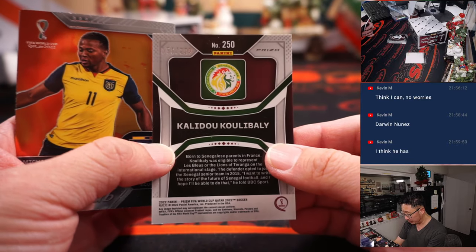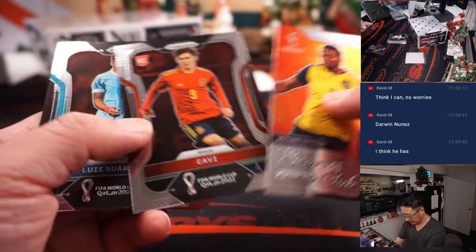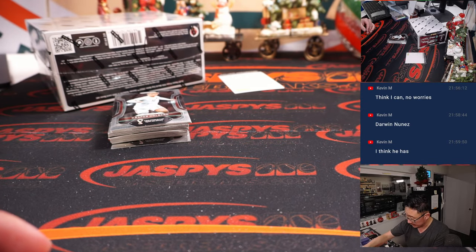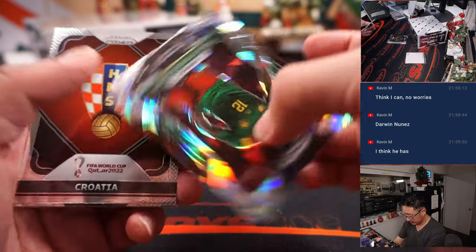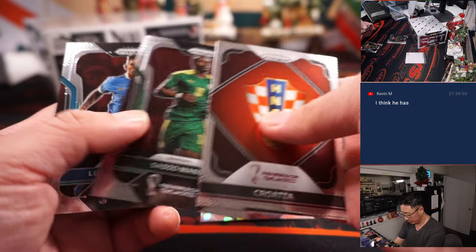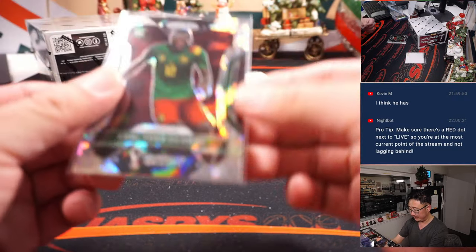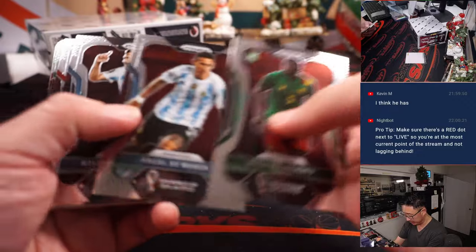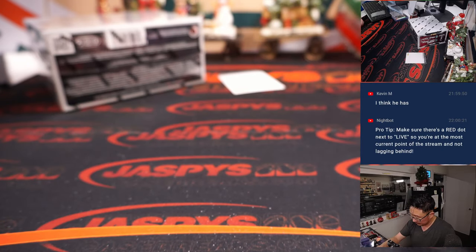We got Kalidou Koulibaly, 56 out of 299, for Senegal. That's part of the combo team. Steven with the combo spot. We got Carl Toko Ekambi for Cameroon. I guess a bunch of North African, Central African, West African teams are trying to put together some bids for a World Cup. Could be interesting.